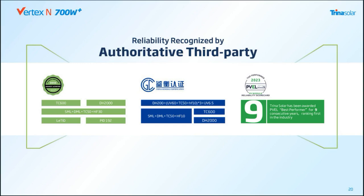Yeah, I think we have published our latest PAN file for our 700 watt plus modules, and if our customers want to run these modules in PVsyst, please ask our sellers, and I think they will send you the latest PAN file of our 700 watt modules, and then you can run these modules in PVsyst.